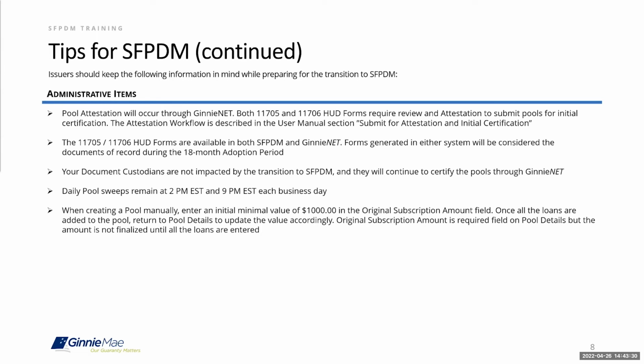Of course, we did see a while ago the pool attestation. That's going to be new, and you just want to get familiar with that. GinnieMae instituted that, and as the recording had stated, it will occur through GennyNet this time. Both the 11705 and 11706 forms require view and attestation to submit the pool for initial certification. So you want to look into the user manual and see the attestation workflow.